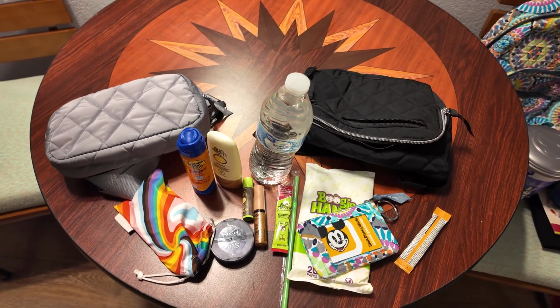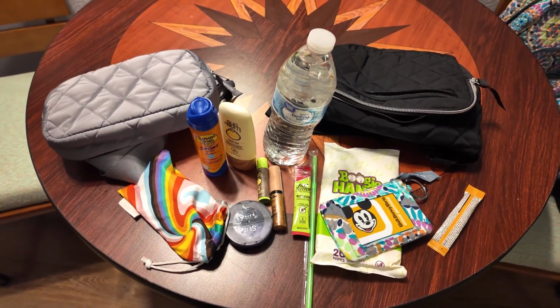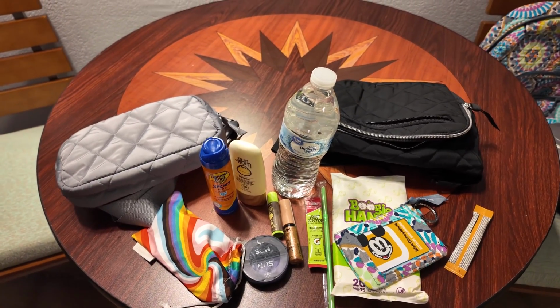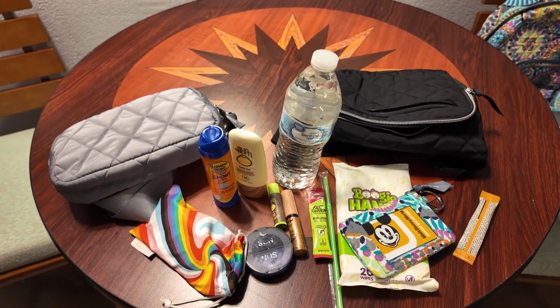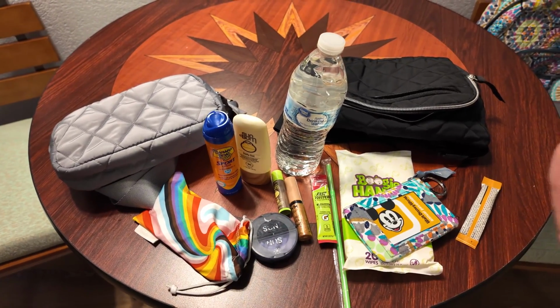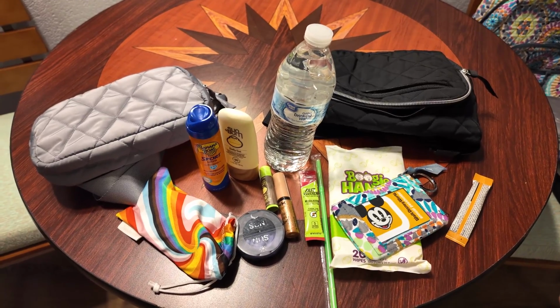If I'm just popping in for a couple of hours, this is all I need. You don't need to pack like a pack mule. You don't need to take all this stuff with you. It takes up space. You're having to lug it around. Your back is going to get hot and sweaty. I'm just telling you, this is plenty. You can also throw in a granola bar or a couple of snacks or something like that.